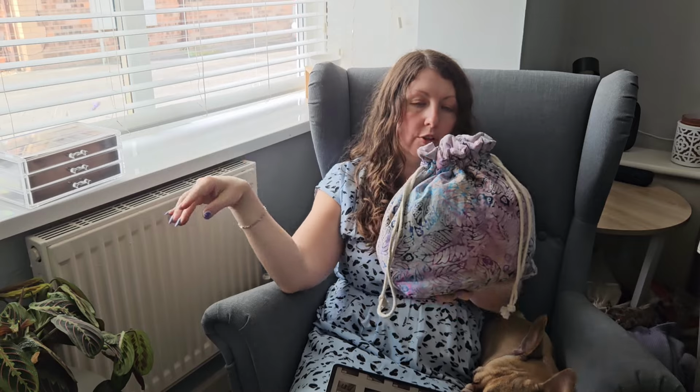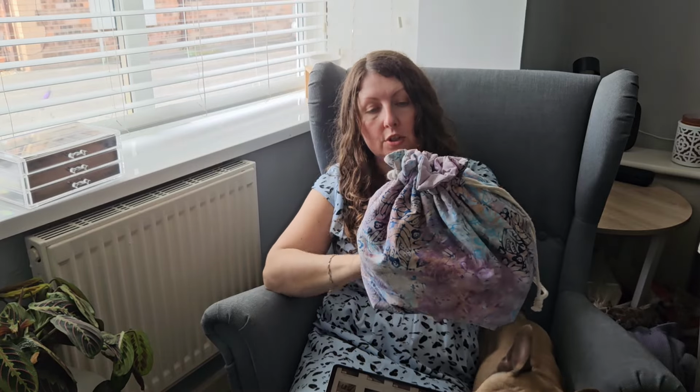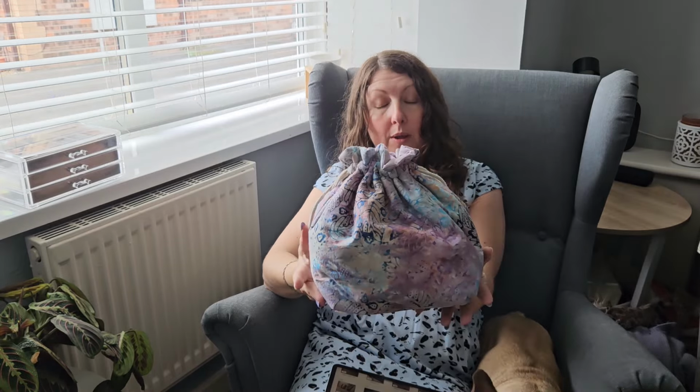Okay, next project, and this is a Craft House Magic project bag which I got using a gift voucher. Well, part of it was paid for by a gift voucher I had.